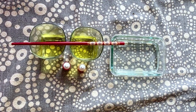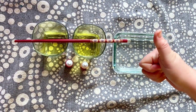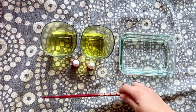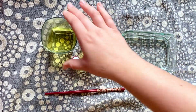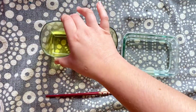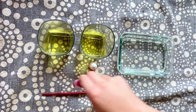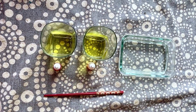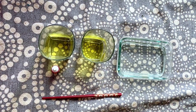Hey guys, here we are with our science experiment. As you can see, I've got some water in a little tub here. I've got two glasses of oil. I just used vegetable oil. You can use baby oil, vegetable oil, whatever you have handy. And I also have some food coloring that we are going to use to color our oil. This one will be pink, this one will be orange, and this is to help us later in the experiment. So let's get coloring.